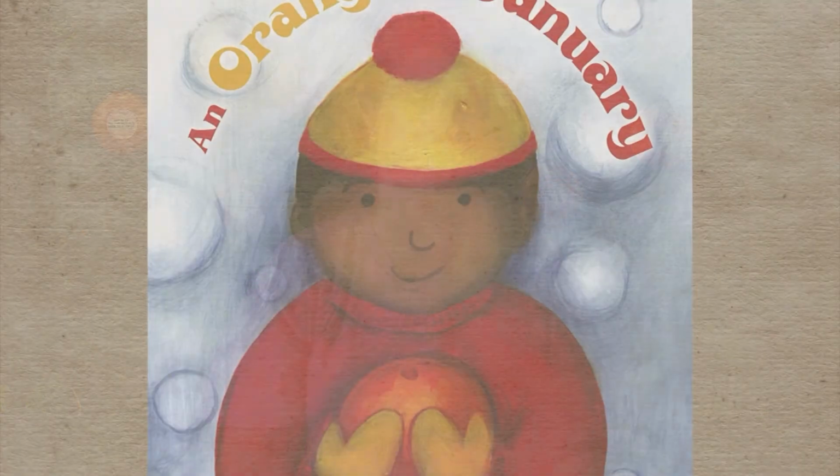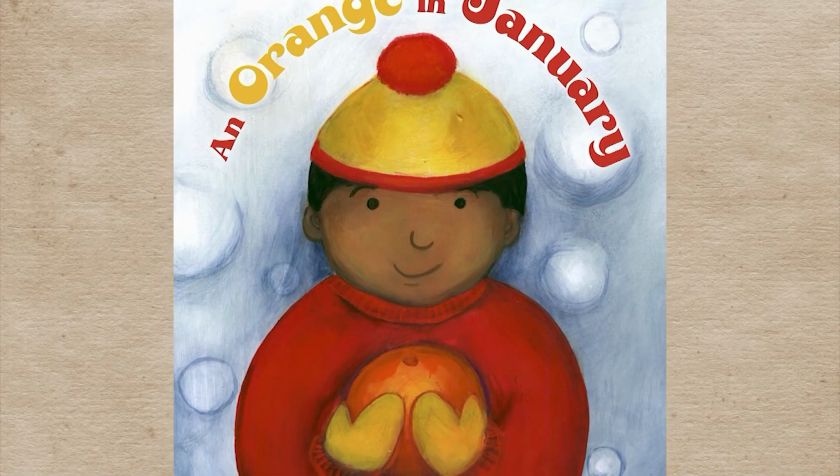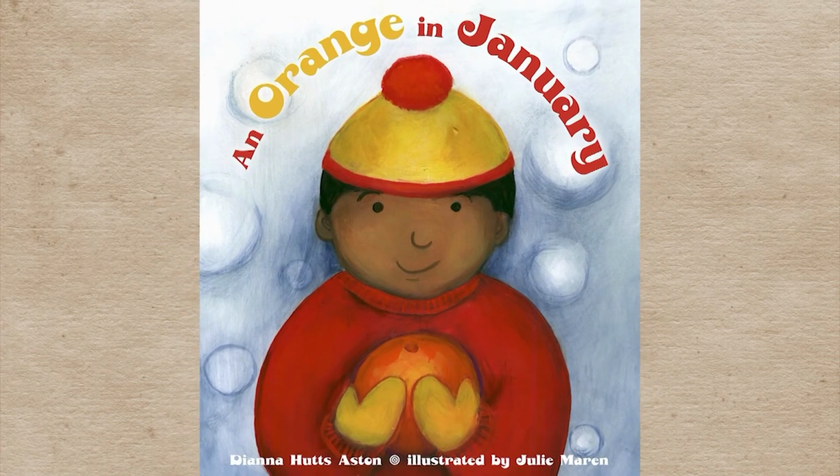For our younger readers and anyone who enjoys a little bit of fun and fantasy, we recommend An Orange in January. An Orange in January is a colorful story about the travel one orange takes from Florida to a market somewhere deep in the cold up north. Well, let's jump in and explore this book a little bit together, shall we?